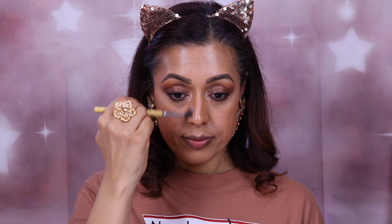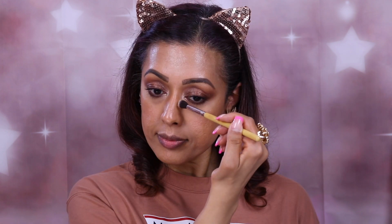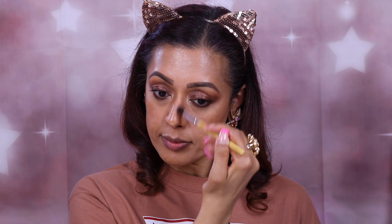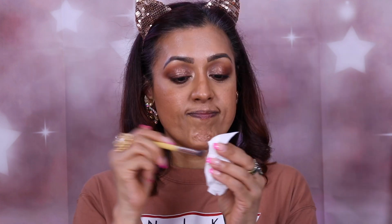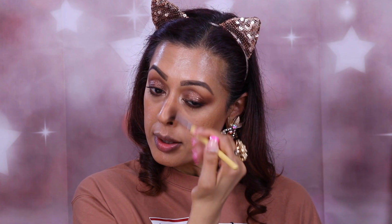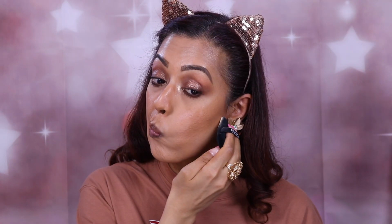And then with that same shade, I'm basically just redefining the nose, any areas that may have got some concealer or skin tint on it. I'm just going back in, but as you can see, I'm not going in as messily as before. I'm going in with a much more defined hand, just to carve out all those areas that I generally like to contour. And then brushing off the brush and completely blending it out so that it's exactly the way I need it to look, perfectly defined.